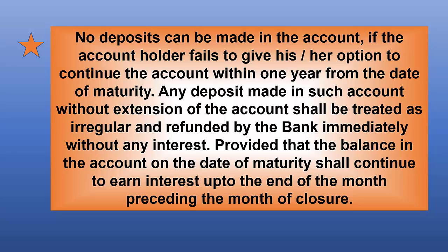Any deposit made in such an account without extension of the account shall be treated as irregular and refunded by the bank immediately without any interest, provided that the balance in the account on the date of maturity shall continue to earn interest up to the end of the month preceding the month of closure.